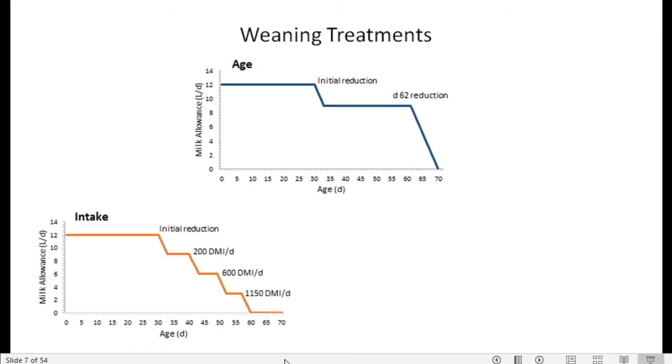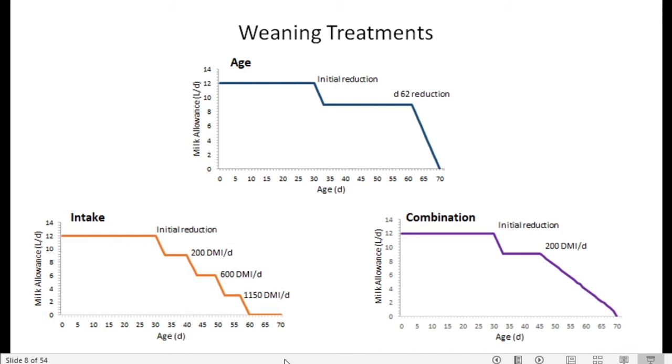For our second weaning treatment, we looked at an intake-based weaning method. So these calves started the same way as the aged calves, except after the initial milk reduction, calves had to meet three different solid feed intake targets in order for milk to be reduced. So for these calves, they were able to wean at variable weaning ages between 7 weeks and 10 weeks of age.